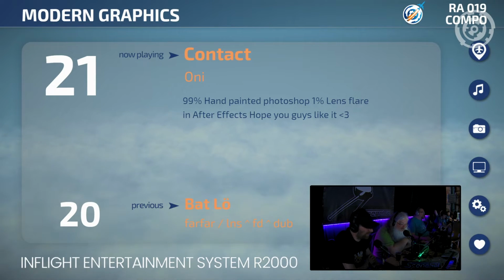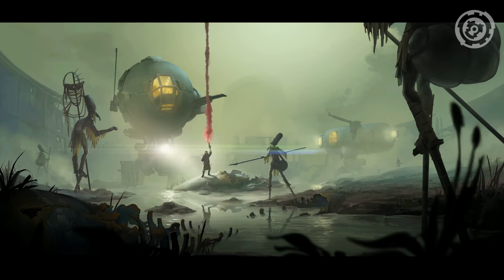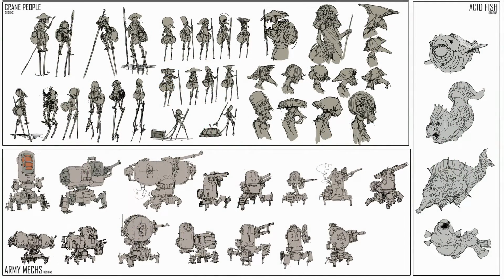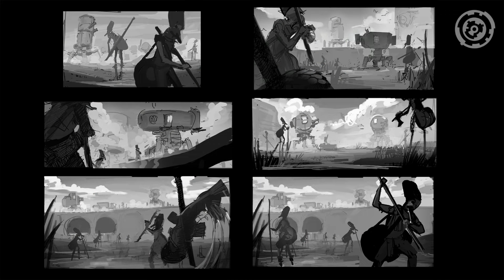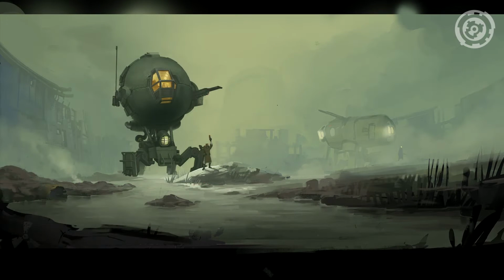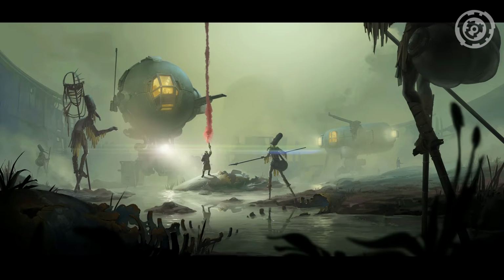Entry 21. Contact by Oni. Here we go. 99% hand-painted Photoshop, 1% lens flare. Lens flare is never just 1%. No, maybe. Oh, that's lovely. It'll be interesting to see because that'll be the last part of the stage. Also, the blur on the reeds over there. This reminds me, I've been playing a lot of Fallout 4 recently. Crane people. Here, I'll just make this entire universe of people that I might use, for one picture. It's just very incredible. Oni's just drawing all the time.